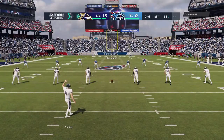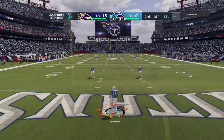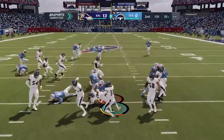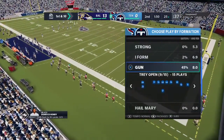Justin Tucker to kick off for Baltimore. Now he's back out there to boom this one away, maybe with some frustration after the PAT miss. Takes this about 5 yards deep. And ultimately, he stopped right where he would have been if he had simply gone down to a knee at the 25.